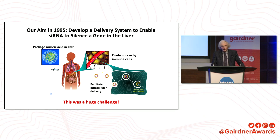So our aim in 1995 was to develop a delivery system to take small interfering RNA, 13 kilodaltons, a pretty big molecule in drug terms, to silence a gene in the liver. Now, this involves packaging it up in a lipid nanoparticle, and then we inject intravenously. It has to circulate around, go to the liver, which is where we were aiming to silence a gene, extravasate, get taken up by hepatocytes, we hope, and get out of the endosome and actually do something. This is kind of a major challenge, should we say. And of course, the immune system is set up to avoid this happening at all costs.